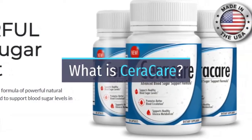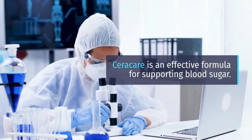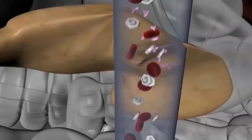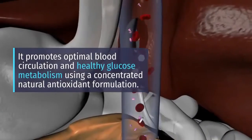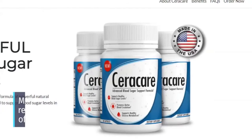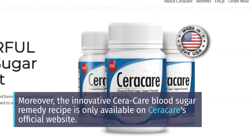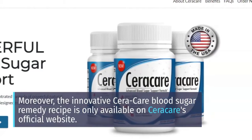What is Cera Care? Cera Care is an effective formula for supporting blood sugar. It promotes optimal blood circulation and healthy glucose metabolism using a concentrated natural antioxidant formulation. Moreover, the innovative Cera Care blood sugar remedy recipe is only available on Cera Care's official website.